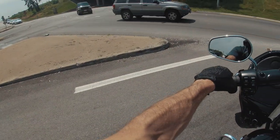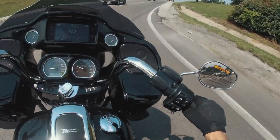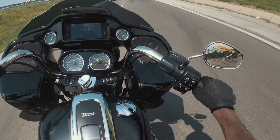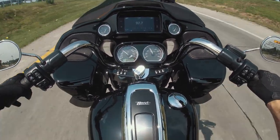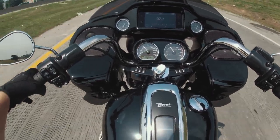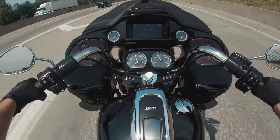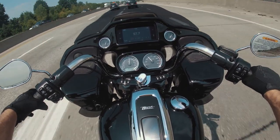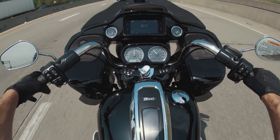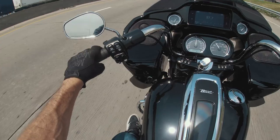Awesome steps forward from Harley-Davidson over the past 3 years, 4 years, really. Since I've been with them in '17, they've come miles, guys. Getting on the highway, this thing has all the power I would ever need, no doubt about it. Super stable going down the highway too.